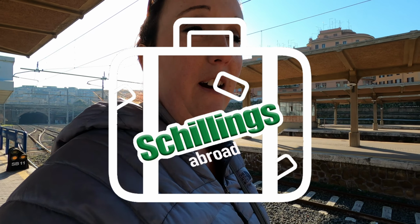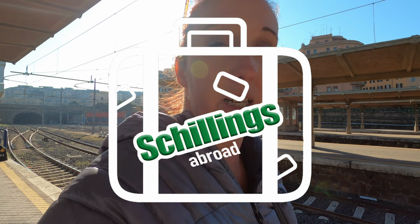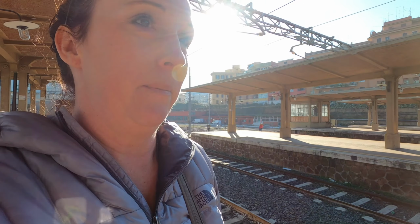Buongiorno. We are on our way to Ostia Antica, which is kind of similar to Pompeii. A lot of people suggest that if you can't make it out to Pompeii, then you should definitely check out Ostia. So it's about 20 miles from Rome. We just figured out the subway system on how to get here, and we're just going to wait for the train.